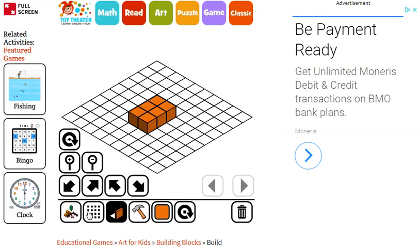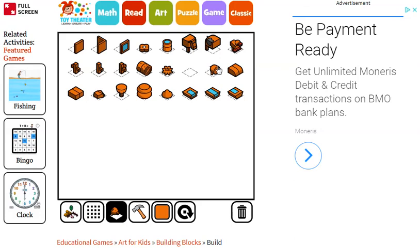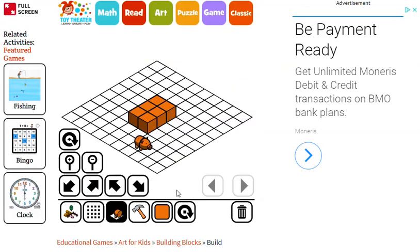You can change in here what different objects you're going to use. Here's little farm things. You can build a pig: here's the front half of a pig, and then here's the back half of the pig. Pretty cute. So lots of activities in there.